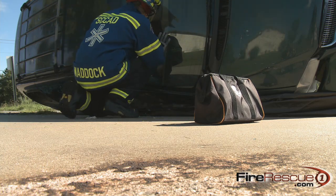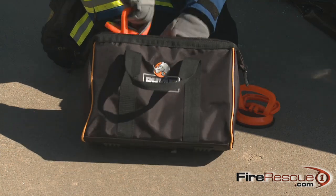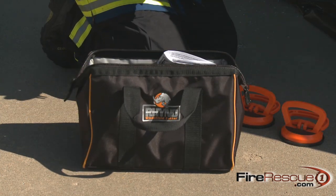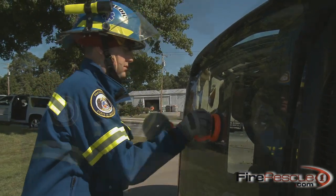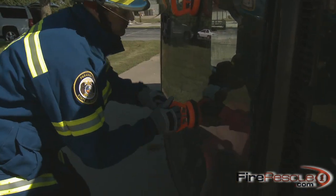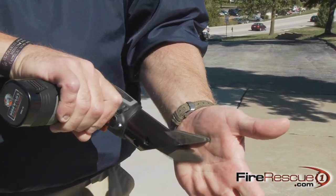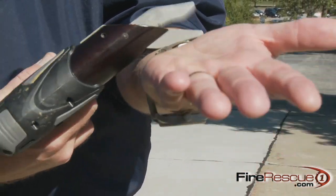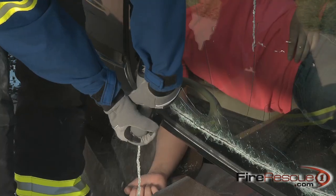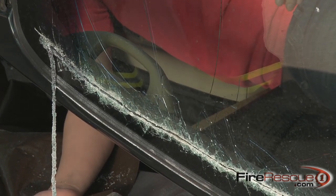The thing you have to remember about this is that it's an immediate access to the patient, less than a minute to take out a windshield. We find a car over on its top or on its side. Those are often the most challenging situations for getting a patient out or getting access to the patient in the first place. This tool was designed for safety, safety for the patient, safety for the rescuer. The cutter blades can run directly against your skin without any fear of injury. Don't even worry about your patient being impaled by jagged glass. This thing makes a nice smooth cut.